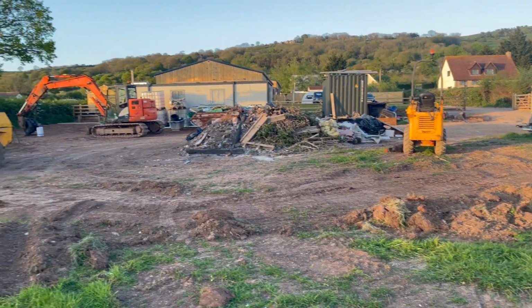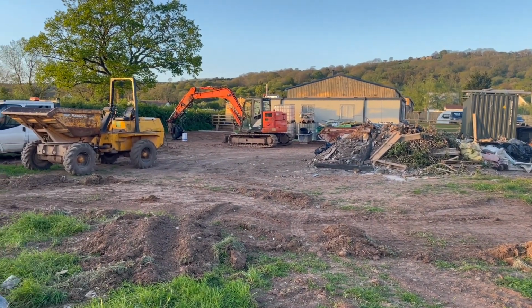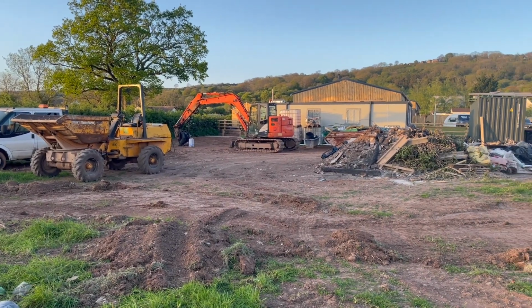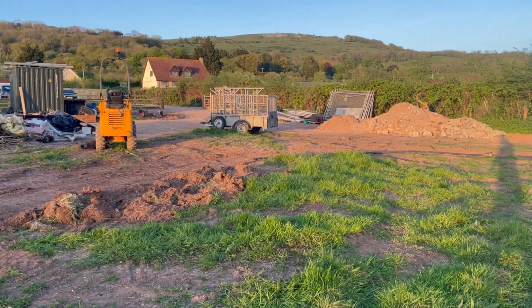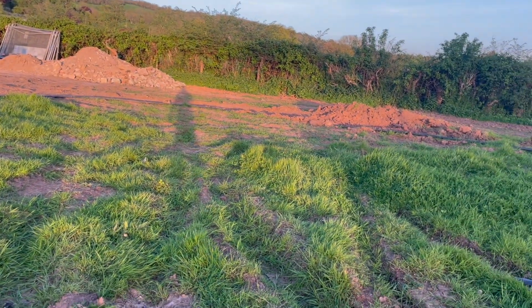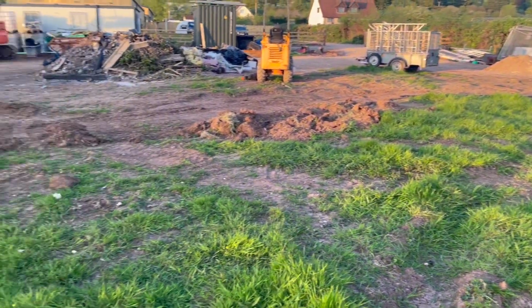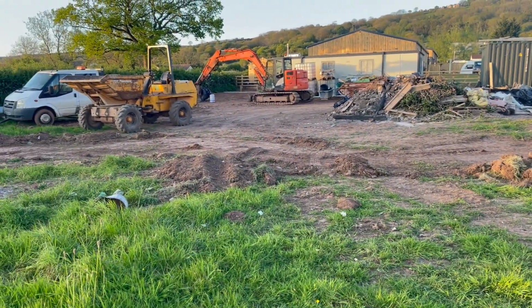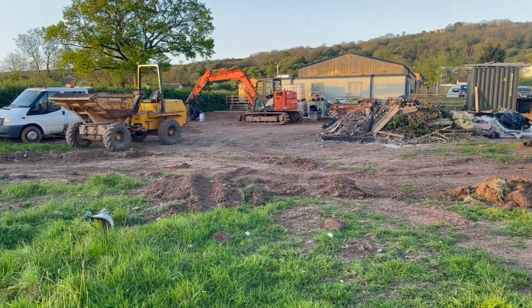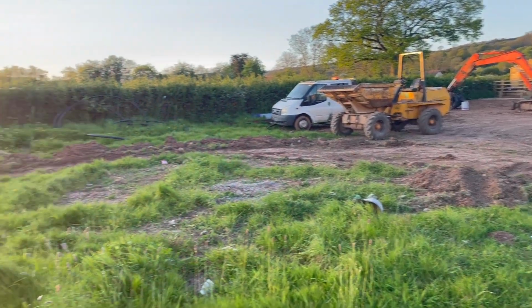But yeah, it's going to be nice, I hope. And the idea is that the topsoil from the digging of the pond will keep, and Nikki can use some of that on her raised beds on a vegetable plot.